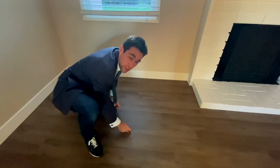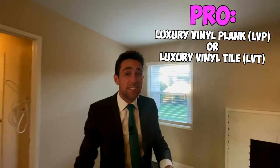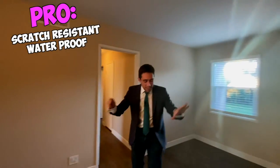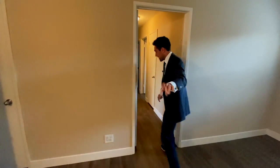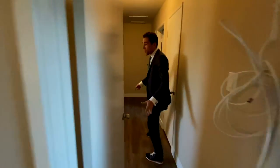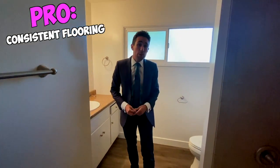We've since fixed that. Introducing my new favorite kind of flooring. This is a luxury vinyl plank. It's scratch resistant and it's waterproof, which means I could take the same exact flooring that I like, pick one design, and carry it all the way through from the kitchen to the bedrooms, to the bathrooms, to everything. And that brings up newbie mistake number three.